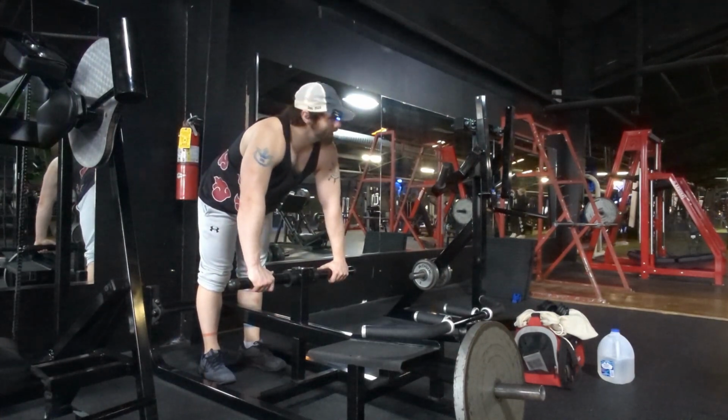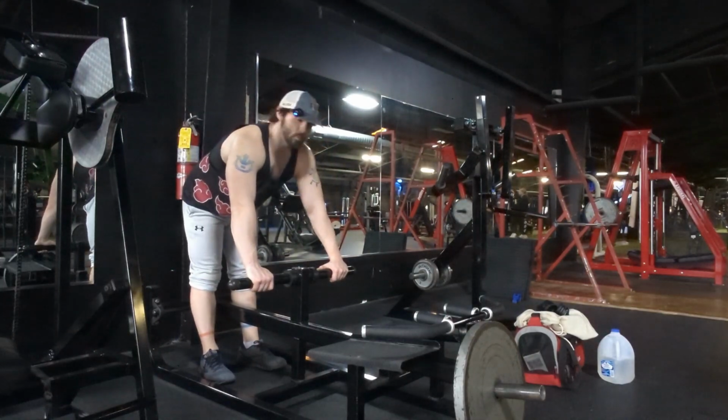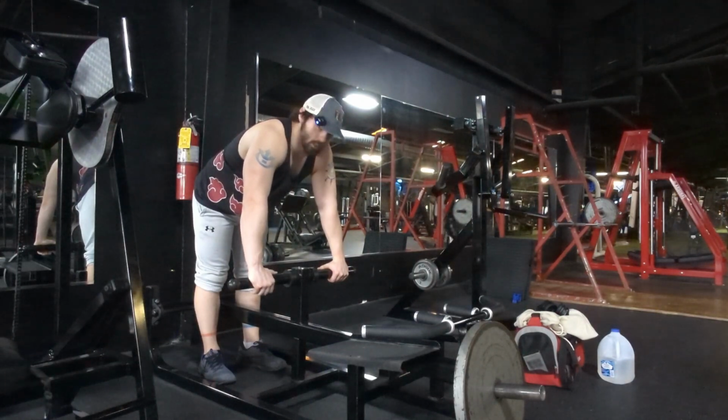This has got to be set number like 8 or 9, I'm not gonna lie. There's a dude that came over here and did some working sets with me. It was good. I ended up getting a lot more sets in than I expected, especially on a no pre-workout kind of day. Definitely helps.